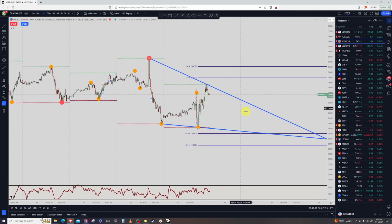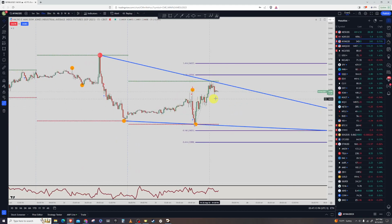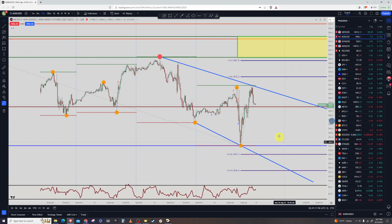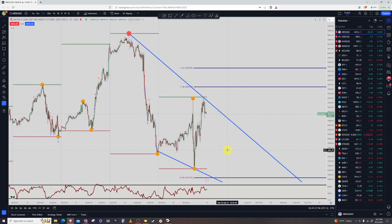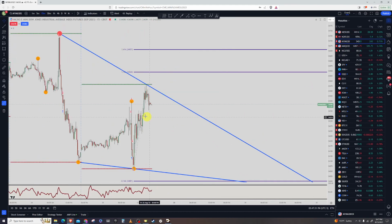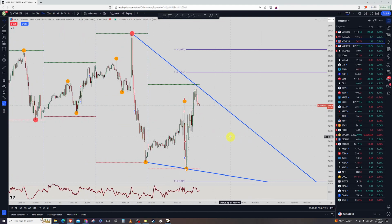So another downward sloping channel going into next week for the Dow Jones, just like what it's looking like here. Well, I guess this one's a little bit bigger. This one is kind of like a widening channel right here for the Russell 2000, but the Russell 2000 kind of does what it wants compared to the S&P 500 and the Dow Jones. So really, the S&P 500 and the Dow Jones have a very similar downward sloping triangle going into next week, but obviously that will eventually break out of that.